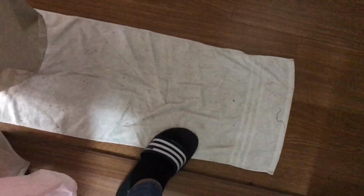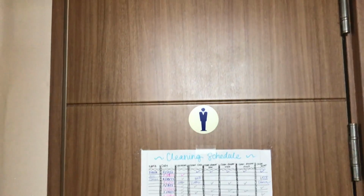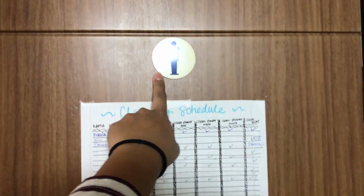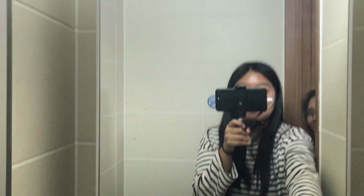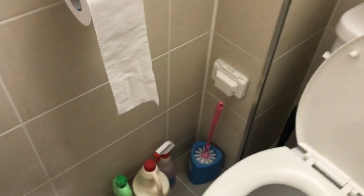I ended up just getting a towel because we forgot to buy a carpet, so that ended up being our carpet. But obviously for the toilet there is a door. And we had a cleaning schedule, and I guess it worked. But yeah, it's like a basic restroom or toilet area. We had the medicine cabinet there, and then the toilet and whatnot. But yeah.